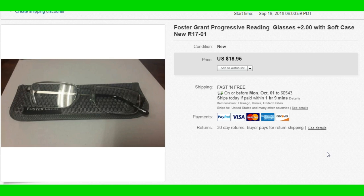This was one of those Foster Grant glasses that, if you saw one of my other videos, I'll try to link it up on top if you haven't, we were able to buy 125 pairs of these Foster Grant glasses on a bulk deal that we did. The glasses ended up costing us about $1.50 each. They were all brand new with tags, with the exception of about seven of them. Seven of them were still brand new, but they just didn't have the tag, so we could still list it as new.